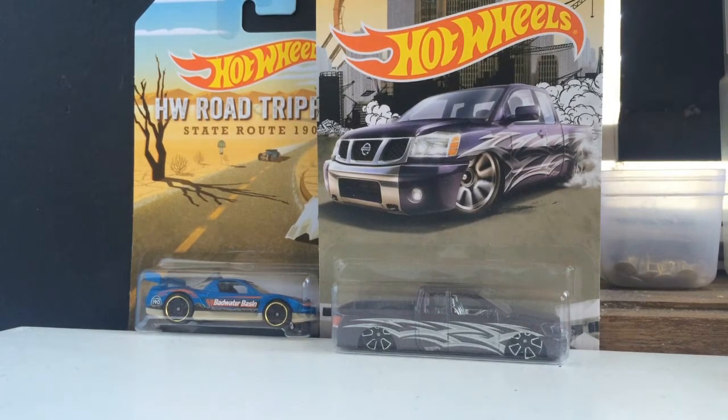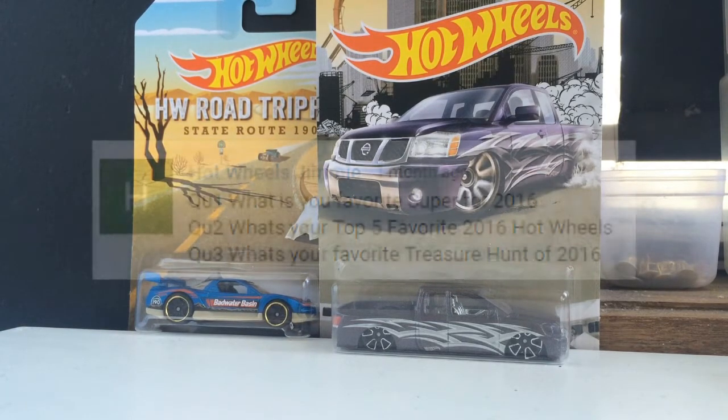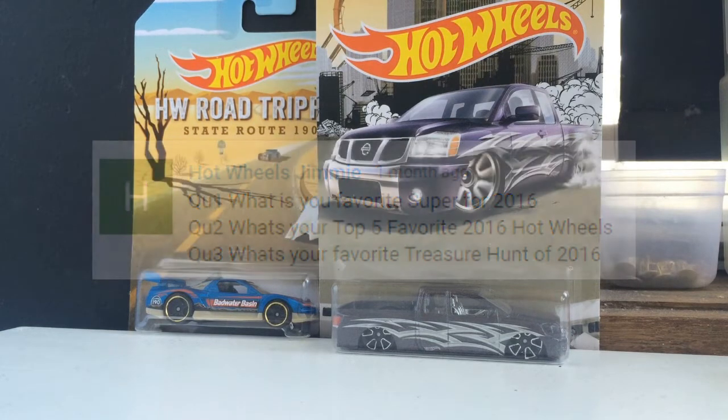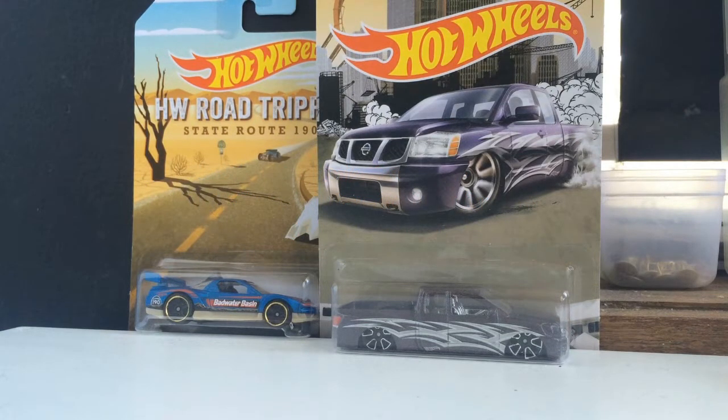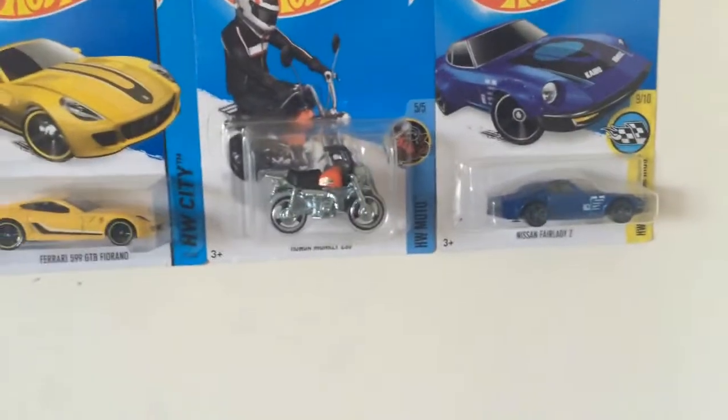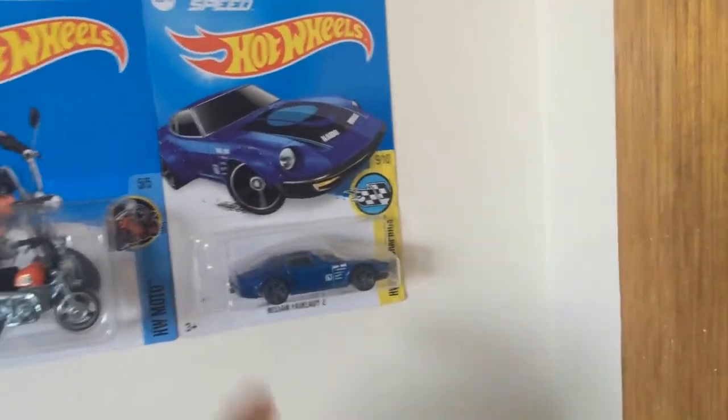But next question from Jimmy, Hot Wheels Jimmy. What's your top 5 favourite 2016 Hot Wheels? So it depends if you mean 2016 new models, or just cars that have been released in 2016. So I'll take you over to my wall to show you. So instead of doing a top 5, I'm just going to tap all the cars that I like that have the 2016 thing on the side.